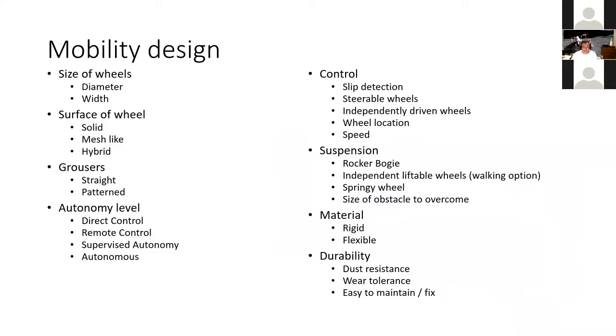Now, from a mobility design standpoint, there are lots of different factors, right? Size of the wheels, what type of surface do you have? Do I have grousers, yes or no? How many, how big, are they straight or patterned? Then, what kind of control do I have? Autonomy levels, but also, can I automatically detect whether my wheels are slipping? Do I have independently steering and driven wheels, or just regular car-type steering? Where the wheels are located makes a big difference too, because if I have six wheels, then if I want to turn, that is a very different operation than if I have, let's say, four wheels right on a circle location.